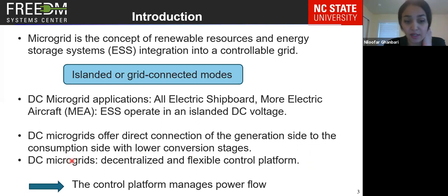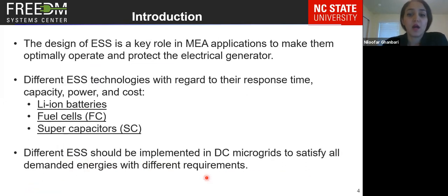In all DC microgrids, we would have a decentralized and flexible control platform. And in this control platform, we are managing the power flow among different kinds of sources. So when we have different applications of DC microgrids, and especially the application of more electric aircraft, we would have different kinds of energy storage systems in the microgrid.